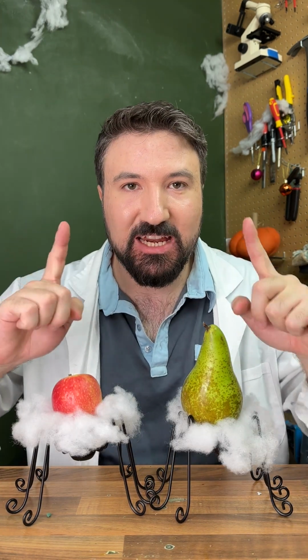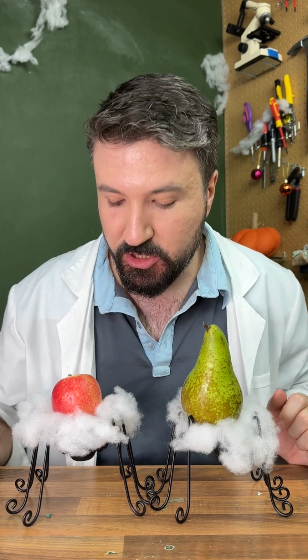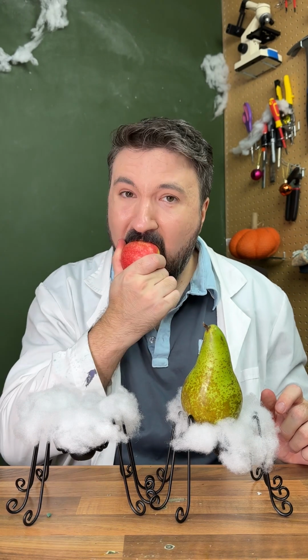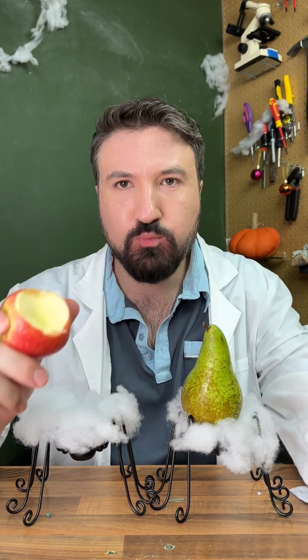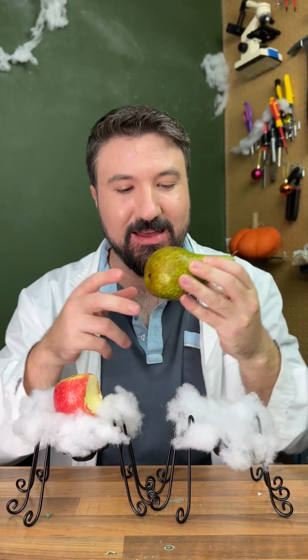So as a bonus, since we needed one more for our next round anyway, we've got apple versus pear for a healthy option. So let's give the apple a try. There you go. Very refreshing. Tastes like an apple in all honesty. Let's try our pear. You can see, there's a pear.